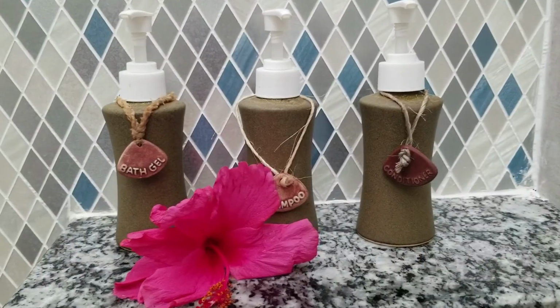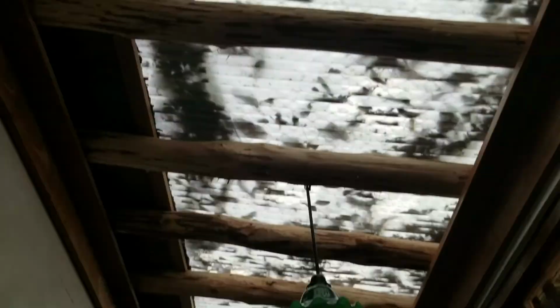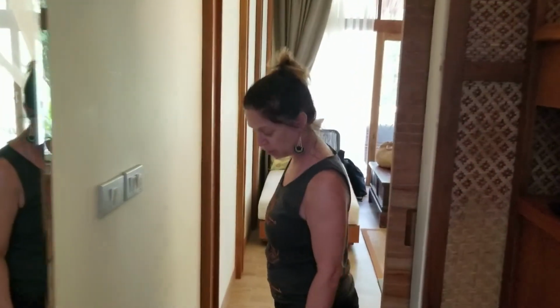Wow. It's huge. It's pretty massive. It's got a skylight, which is pretty neat. That's gonna be fun. This is a huge place. Super cute.